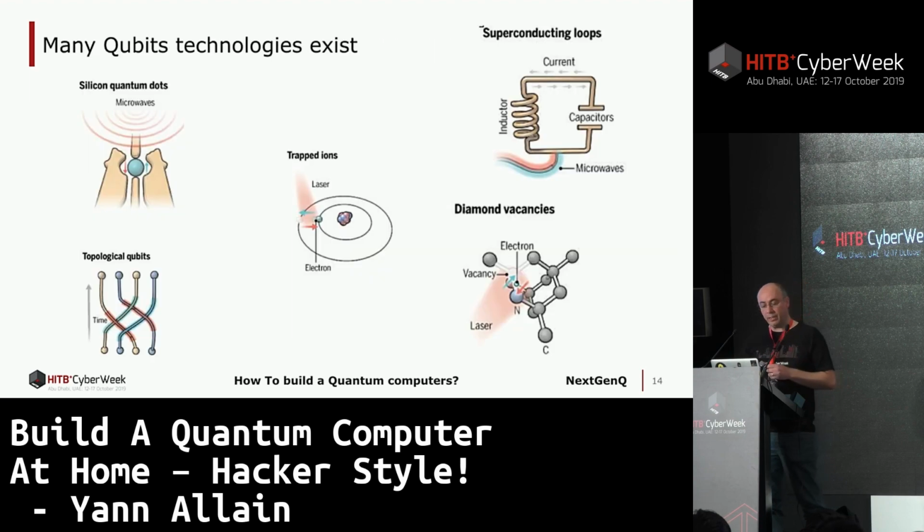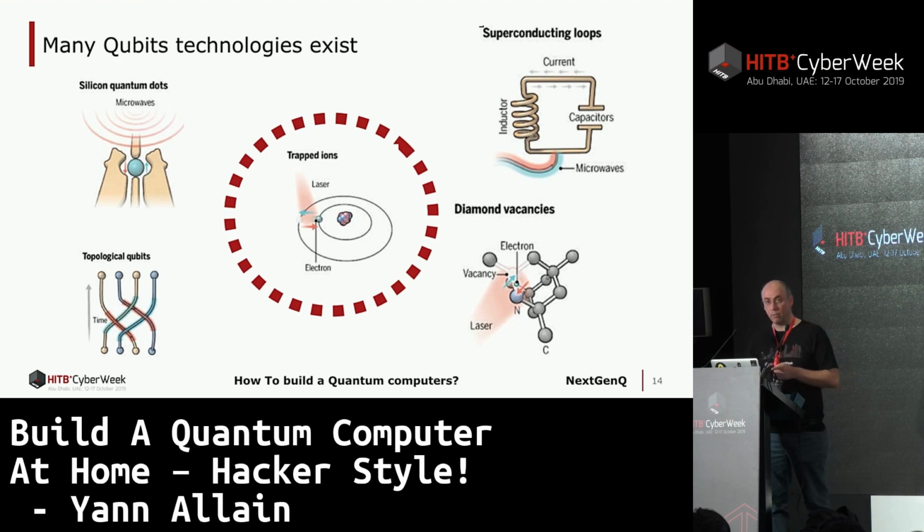There are many candidate technologies to build a quantum computer. I chose this one, trapped ions. So I need to trap ions. An ion is an atom which is electrically charged, and I trap this atom in a trap.